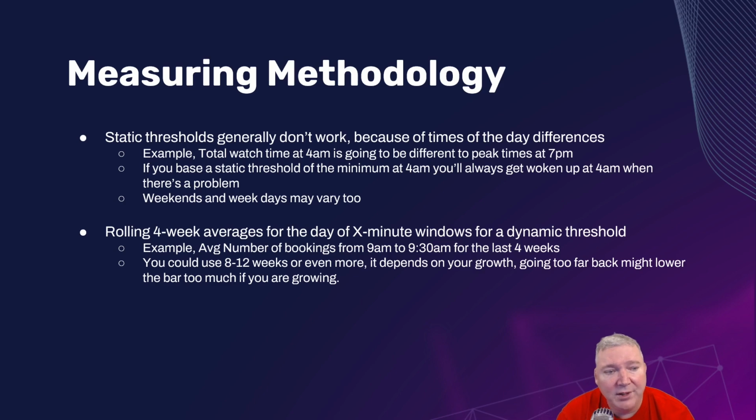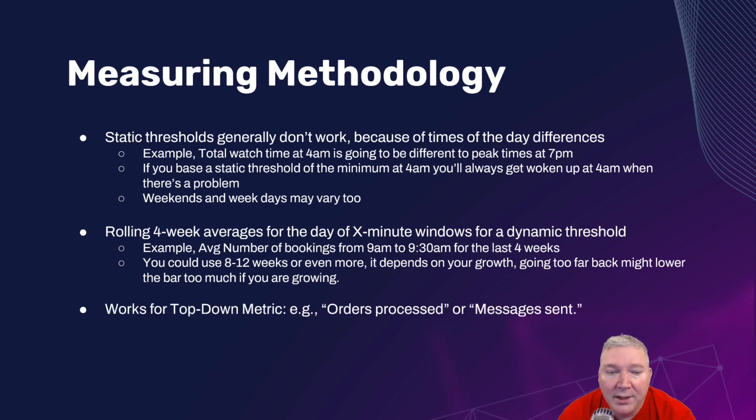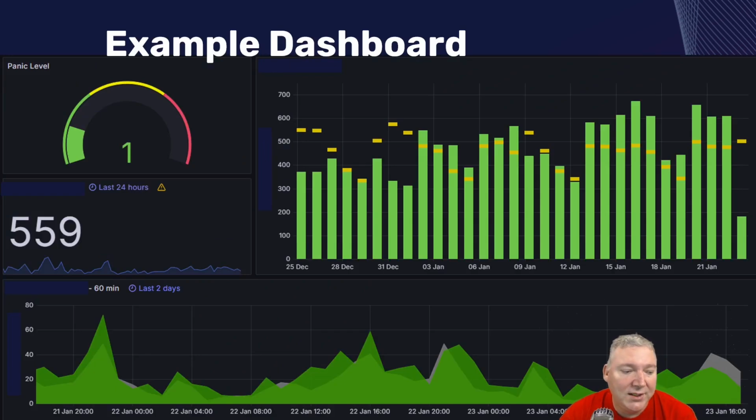You could experiment and go back 8, 12 weeks or more. It really depends on your growth. Going too far back might lower the bar too much if you're growing pretty fast. So it depends. You can experiment with it. And this works for top-down metrics, right? So if we're looking at things like orders processed, messages sent, things like total watch time that we spoke about before. So here's an example dashboard. I thought it would be best to look at something real. Here what we can see is the chart on the top right.